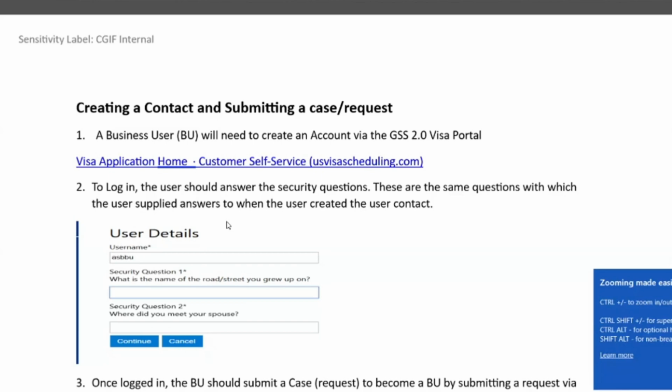And then you have to also enter the email address that you used when you still had that original business user credential that was in Atlas. That is important. You have to enter the email address that you used as your username when you were still a business user under Atlas, in the old system.